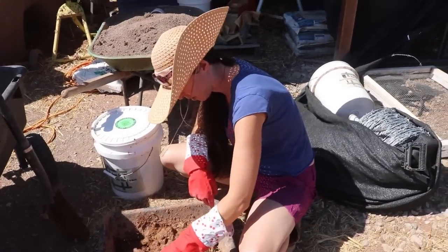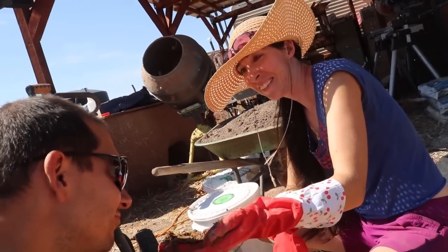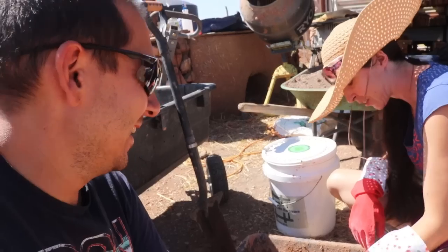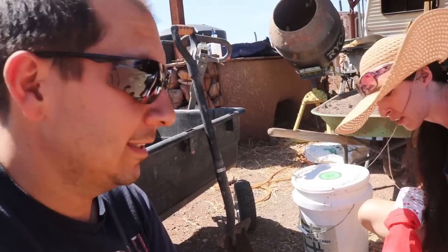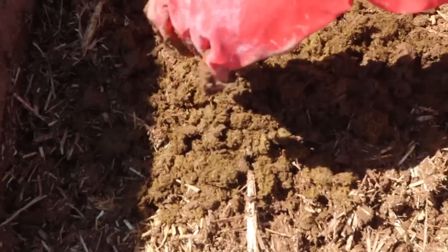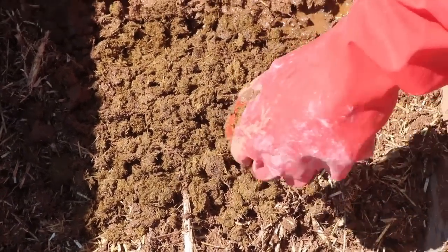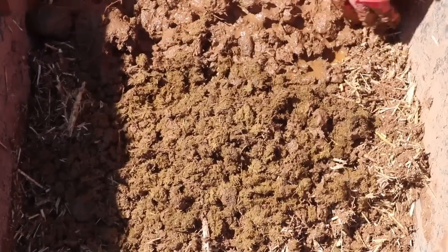Okay, and you want a verification? Yes. I can verify that it does not smell. Well, it's mostly grass. Yeah, mostly grass. So this will add more fiber to our mix. Plus, it should have some enzymes from the horse.